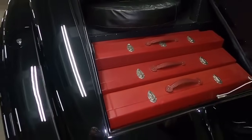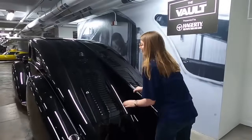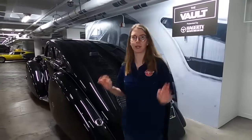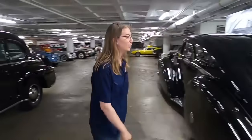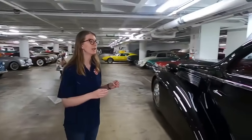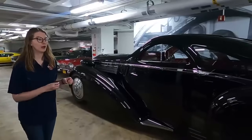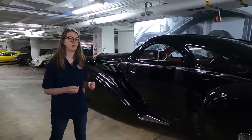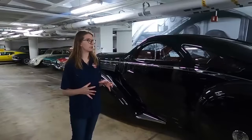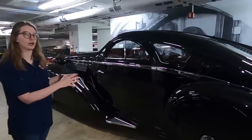And you can see it has a matching luggage set here in the trunk. So basically, even though you would want to sit in it, want to ride in it, you have matching luggage, you might want to take a road trip in it. The car weighs about 8,000 pounds and it has a 100 horsepower engine. Very small engine, so it takes a long time to get up to speed, takes a long time to stop. So really it was just built to be in shows.